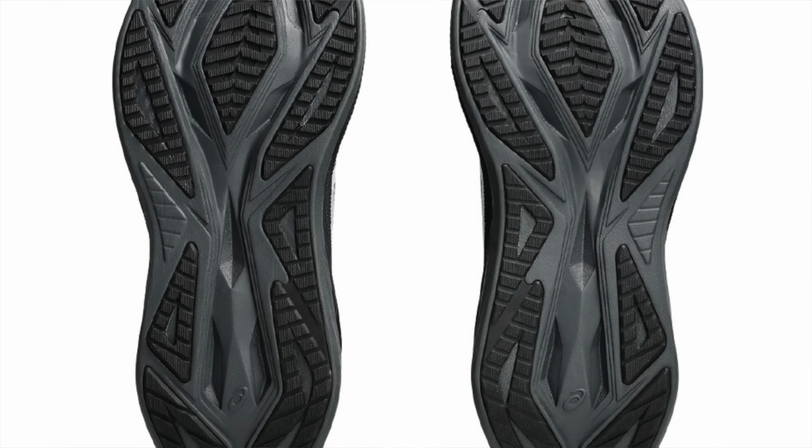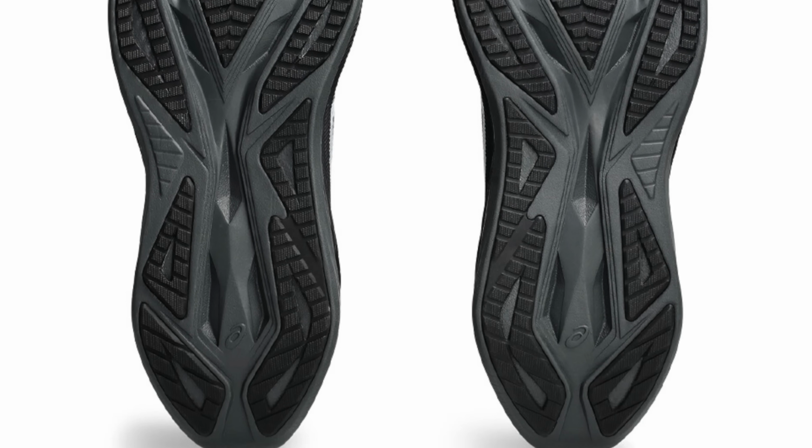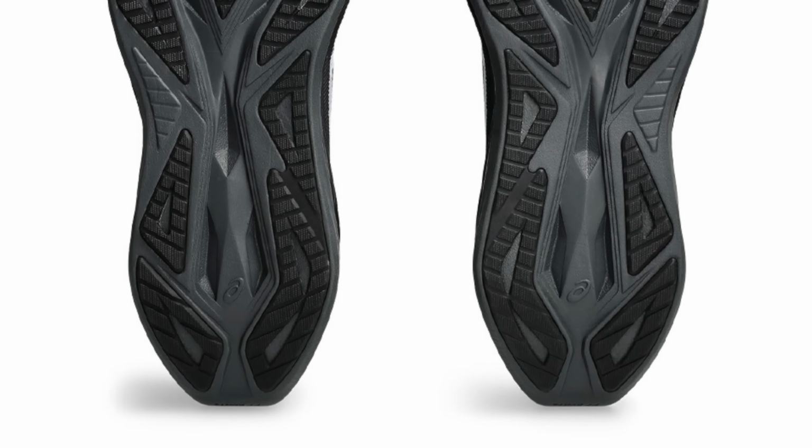They last an absolute age though. Amazing durability in the outsole and the midsole. That just seems to get better and better with use.